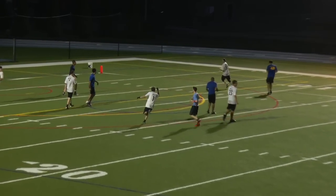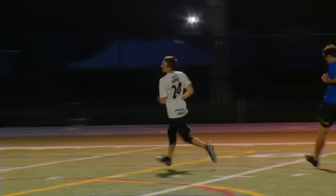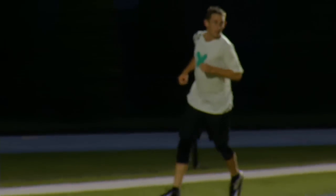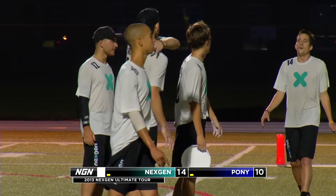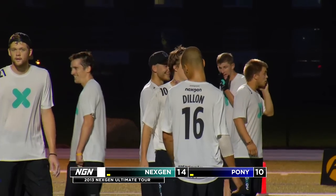That's right, and I think one of those moments like we were talking about earlier with the attempt to go force middle almost working against Pony because they spend the whole point sort of overthinking it, scrambling, playing catch up, and NexGen just easily able to not break it around but just get those inside breaks, which are just so deadly when it's a force middle.